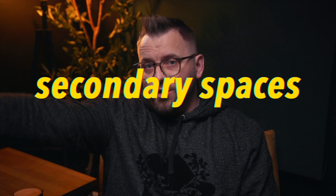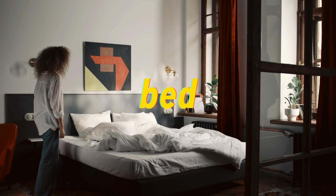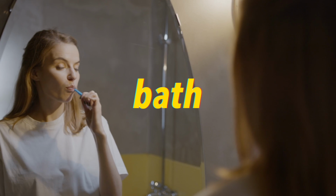So support colors could be excellent choices in places like those secondary spaces of your home. So your living rooms, your bedrooms, your dining room, bathrooms, or maybe there's a space where you wanted to use the main color, but it was just a bit too light. You wanted something a bit more rich and with more depth. Well, there's probably going to be a support color with exactly what you're looking for.